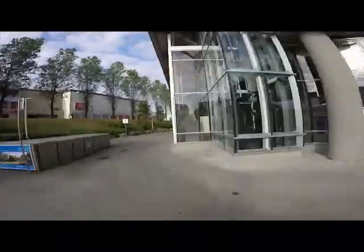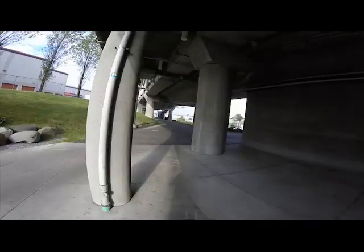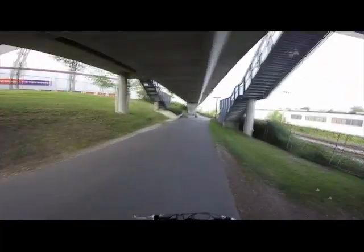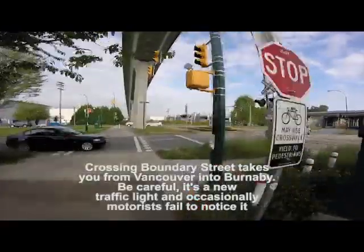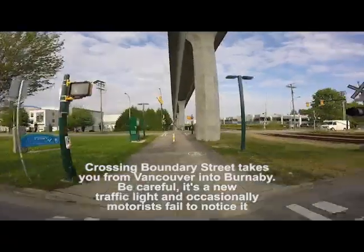Now once you get clear of the Skytrain station, you are again on a route that is not heavily used by pedestrians and it's completely off-road. So it's very, very nice and it's wonderfully paved. So it's not a teeth-chattering experience. And this is the final leg of the Greenway that's in Vancouver as we cross over Boundary Road. This is now heading us into Burnaby.